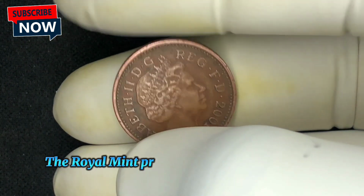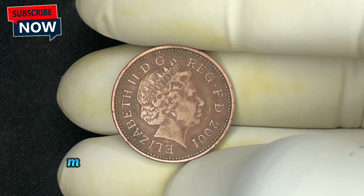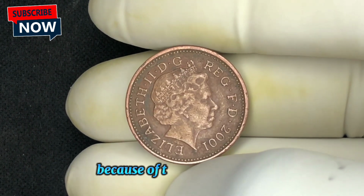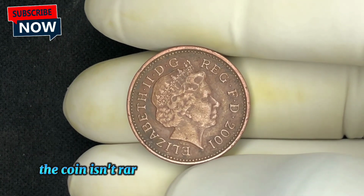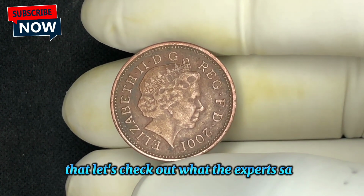The Royal Mint produced around 602 million 1-penny coins in 2001, making it a relatively common coin in circulation. Because of this high mintage, the coin isn't rare in terms of general circulation. Let's check out what the experts say.